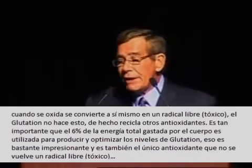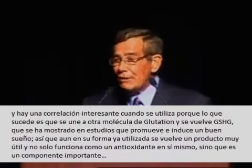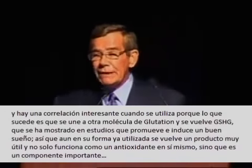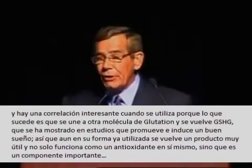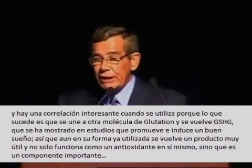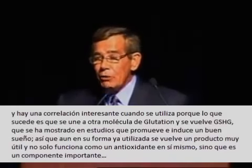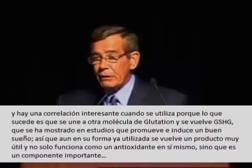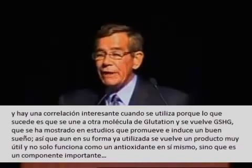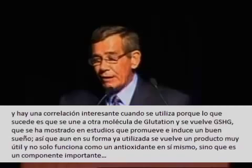It is also the only non-enzyme antioxidant that doesn't become a free radical, and in fact has a very interesting corollary when it becomes oxidized, because what happens is it complexes to another spent glutathione molecule, and the compound then becomes GSSG, and GSSG has been shown in animal studies at least to promote and induce delta wave sleep. We all know the importance of that in terms of the aging process, so this, even in its used up form, functions as a very useful product.